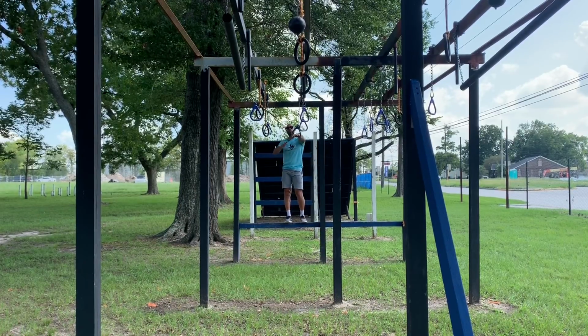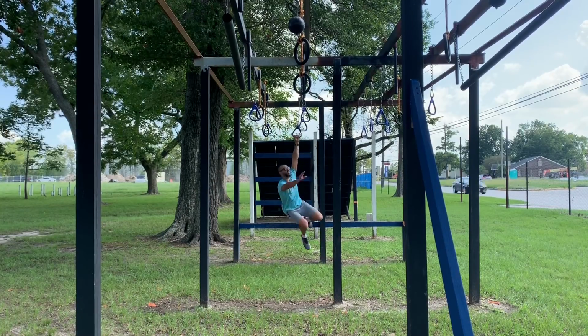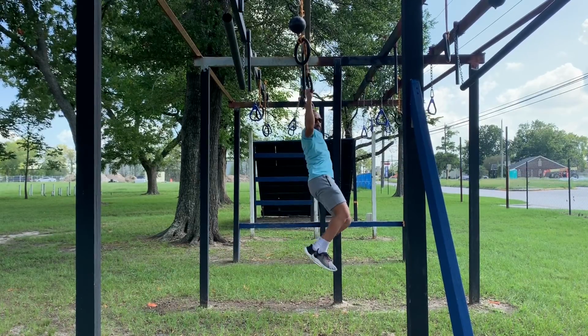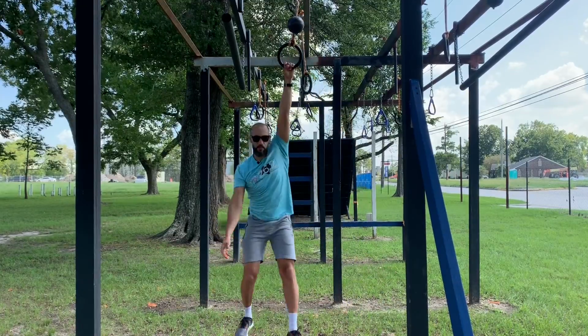So it's real simple. You want to grab your ring, make sure you have a good grip, and you're going to bring your arm underneath to create that swing. Pull back, swing, pull back, and the more you pull back, the bigger your swing is going to be. Pull back, swing, and you should get some momentum here that'll take you all the way.